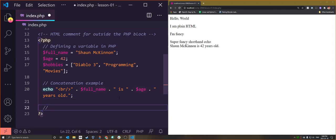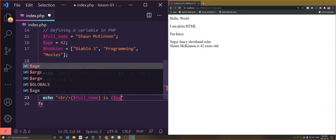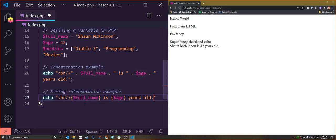Let's write this one more time, but this time we're going to use a string interpolation example. What string interpolation does is, instead of you having to concatenate, it will evaluate the variable and then output whatever the variable's value is. So we can do that again, same idea, but this time instead of using any concatenation, all we have to do is make sure we're using double quotes. You can't do this with single quotes, but you can do it with double quotes. We're going to add in a set of curly braces and put our variable name in. The curly braces are optional, but I like them because it definitely helps distinguish where the variables are. So now when I save and hit refresh, you can see I get the same statement, but I didn't need to use any concatenation.